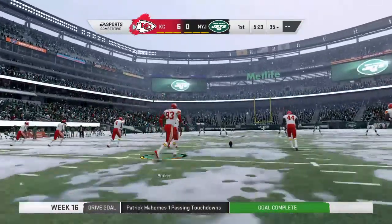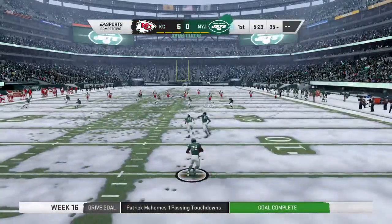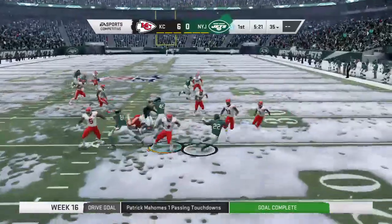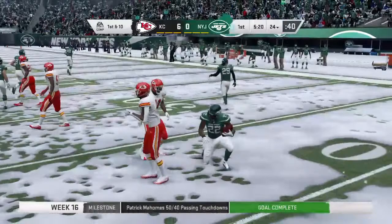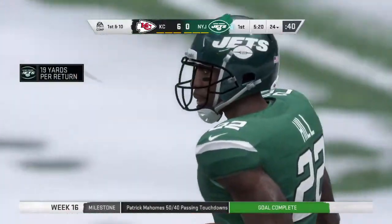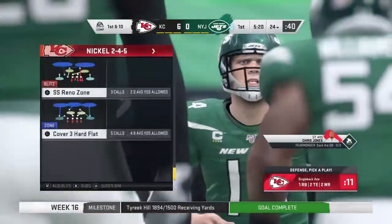Now he's back out there to boom this one away, maybe with some frustration after the PAT miss. This one fielded at the 5. And a pretty good return here. He'll be stopped just shy of the 25 at the 24-yard line. And New York set to take the field.